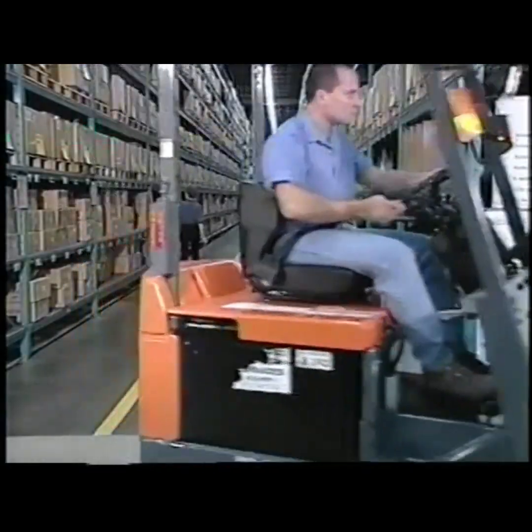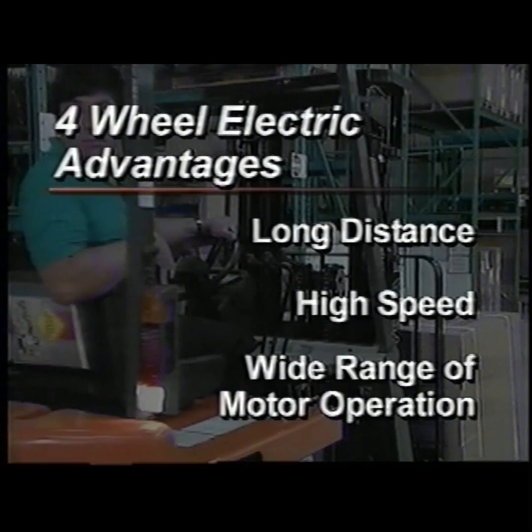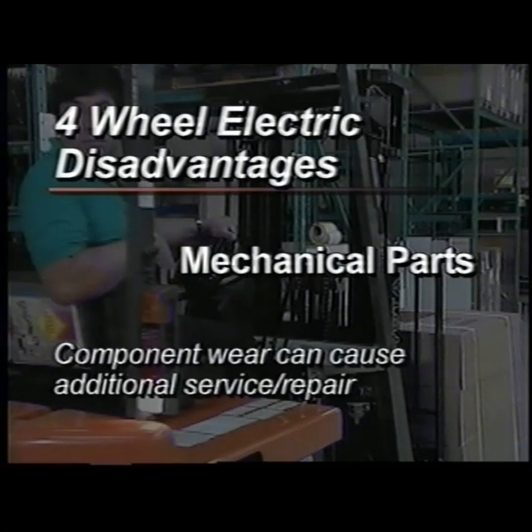The 5FBCU four-wheel electric lift truck has some advantages, such as long-distance hauling and exceptional performance over a wide range of working conditions. Its prime disadvantage is that mechanical contactors and brushes are used. These components do wear and require frequent service to maintain top performance. Heat is also a concern with this system.